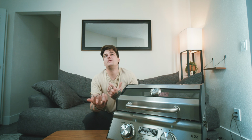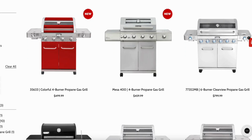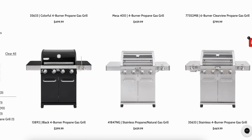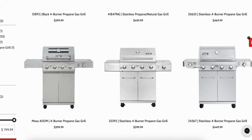But what I was saying is that Monument has other grills, and I know that there's a lot of different grills out there, and I'm no grill connoisseur by any stretch, but I will say that compared to some of the Walmart brand grills, or just the ones that I've gotten at Walmart for like $100, this is a better quality grill in my opinion.